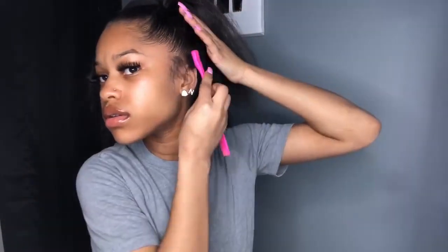Okay, so I have both of them out. I don't have anything on my gel brush yet. I was just gonna brush them down into the next part and then try to brush my edges down. Okay. So I'm not gonna do those yet. I just wanted to get them out of the ponytail.